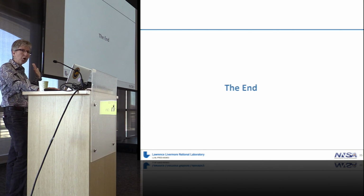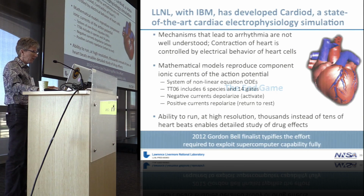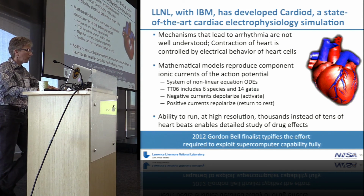Okay, the end. No, it's not the end. I want to talk about the end game in all of this. So I've talked a lot about LLNL's stockpile stewardship mission, but our expertise and our computing capabilities are applied across a wide range of scientific disciplines.